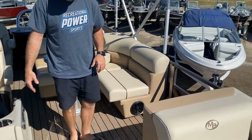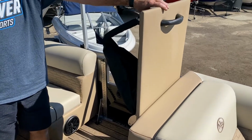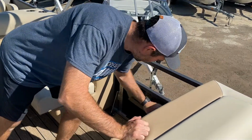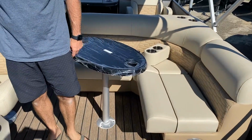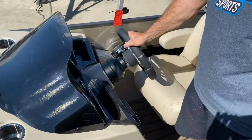Along when you come on into the center of the boat, we have a pop-up change room. Okay, so that's a nice change room, porta potty, whatever you want. We got side entry as well. We got the upgraded stereo system with lit speakers. Storage underneath the console. It's a fiberglass console as well, which is very nice.